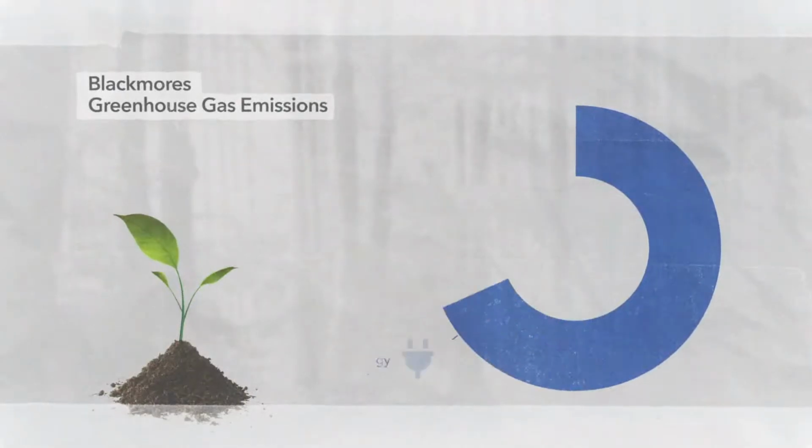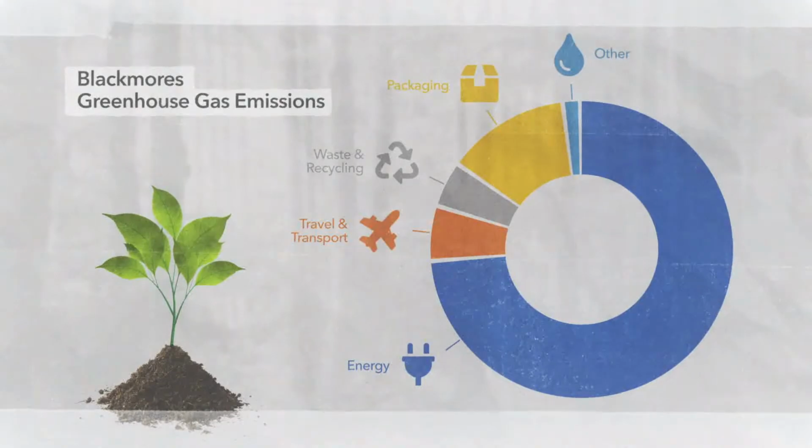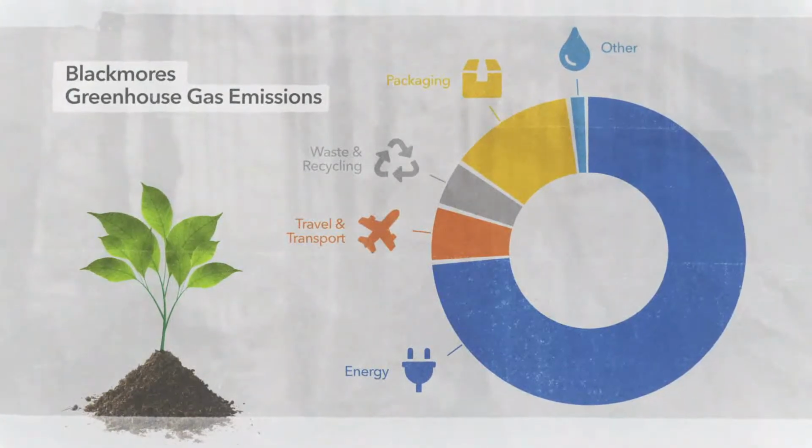As a group, we're responsible for a little under 20,000 tonnes of carbon emissions every year. This includes our manufacturing, our facilities, business travel, waste from our operations, water use and refrigerants, our fleet vehicles, and the impact of our packaging.